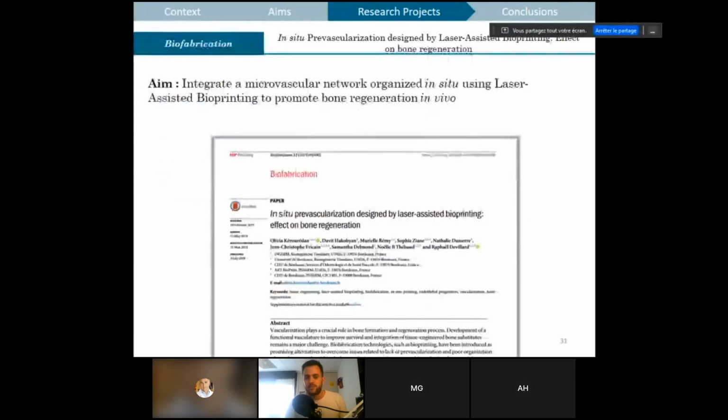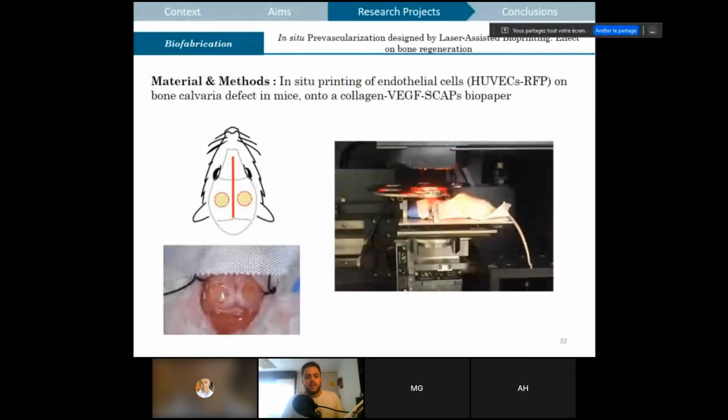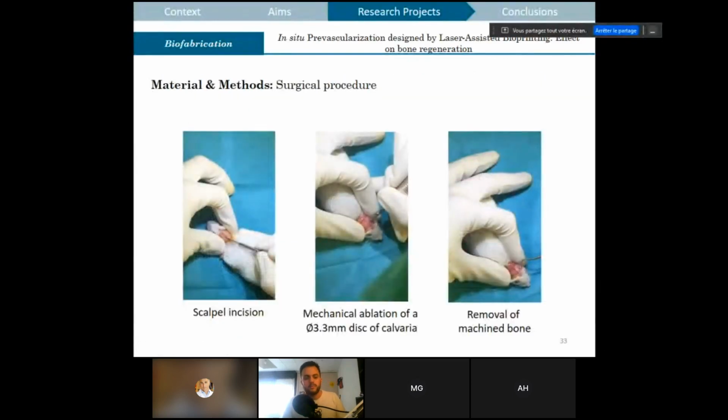So now let's get to the in vivo application. Olivier Quiroudan performed this experiment. And as I just told you, the mouse model was applied. Just an aside to say that obviously all of these experiments were under the ethical approval of the French Ministry of Research and Agriculture. So we practiced an incision over the skull of the mice, and then we were able to access the calvaria, and we removed a 3.3 millimeter disc of bone, which corresponds to the critical size of a defect. And then we were able to remove the machined bone.